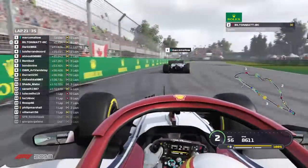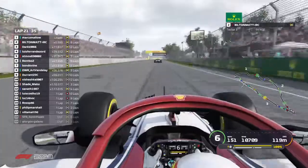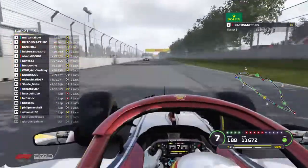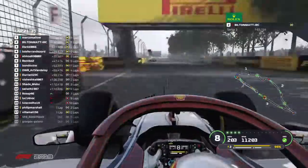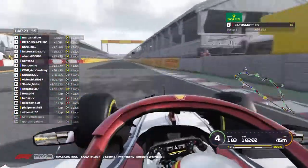Probably going to see Bilton Matt going onto a pair of softs at the end. I believe they started on the medium tyres. However, Marshmello, will we see him go on the softs or on the mediums? Currently just lasting his tyres out. Sanath picks up another penalty for multiple warnings.